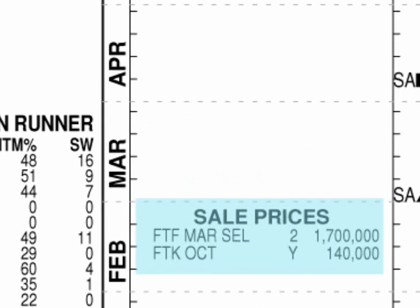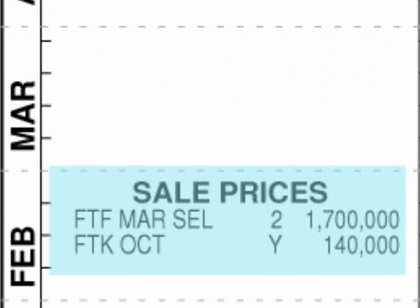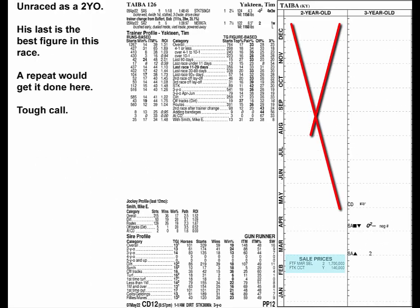Taba cost an awful lot of money, which didn't look well spent when he didn't start at 2. But his debut was big, and his last, at 2 turns, was the best figure anyone in this race has ever run. On the one hand, the repeat of that effort probably would get it done. On the other, how much did it take out of a horse that wasn't ready to start until March? Good question.